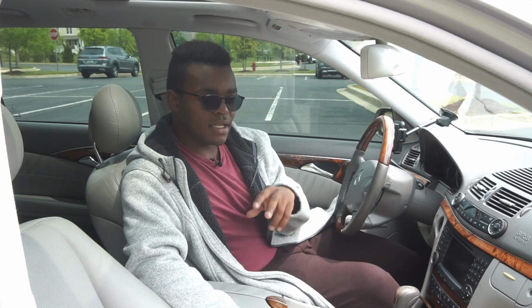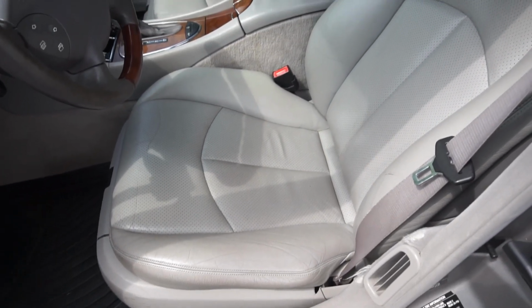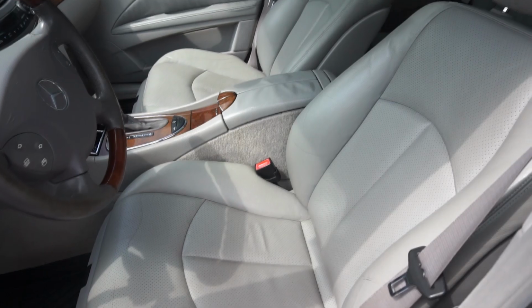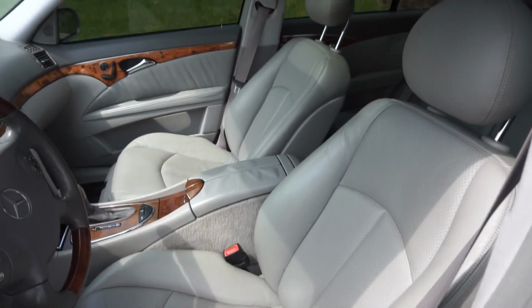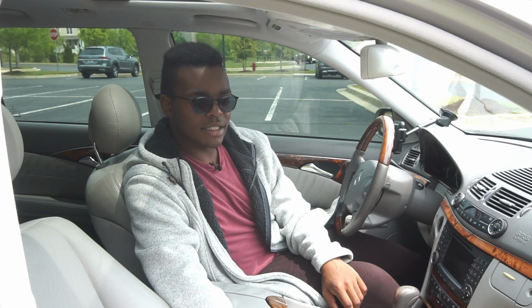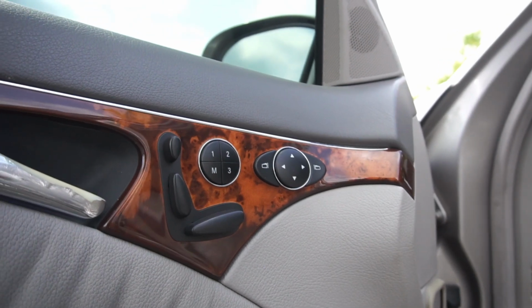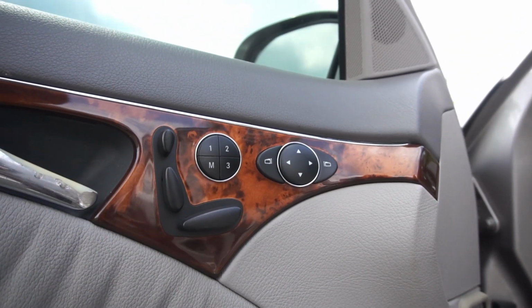This has the, I'd say, base seats. Both of these are 10 ways and full power. They are both heated, and this uses Mercedes Nappa leather. There was one of these that I was looking at that had a black interior, and I honestly think I like this grayer interior a little bit more.